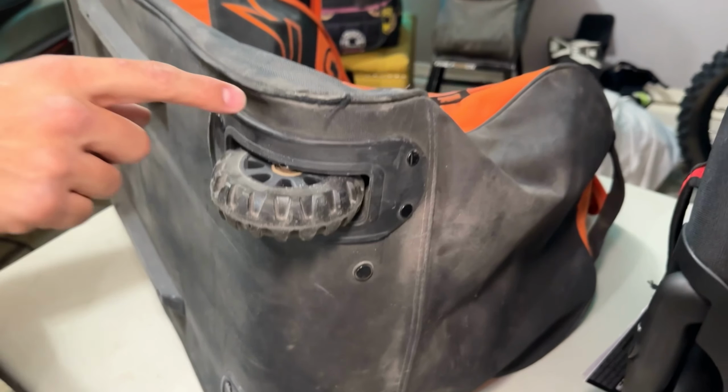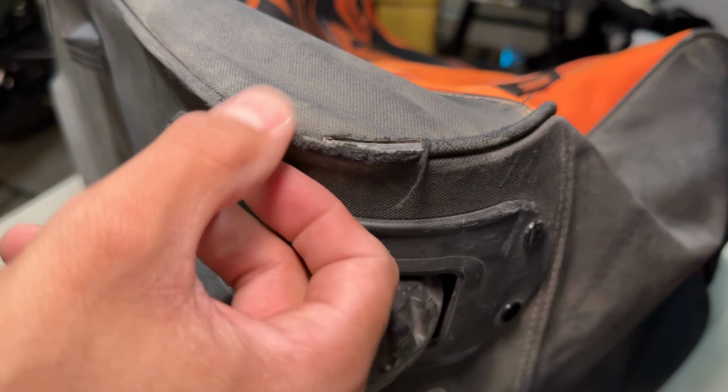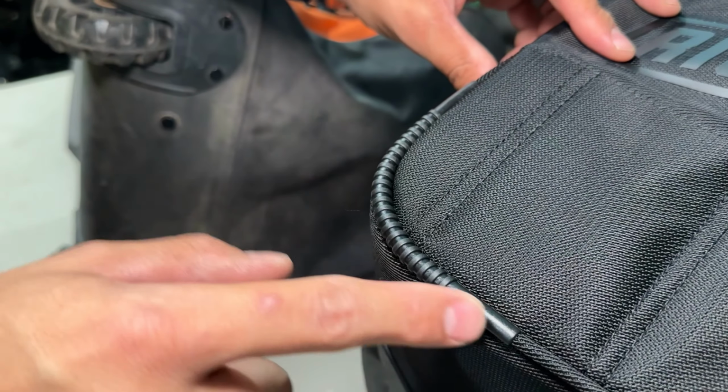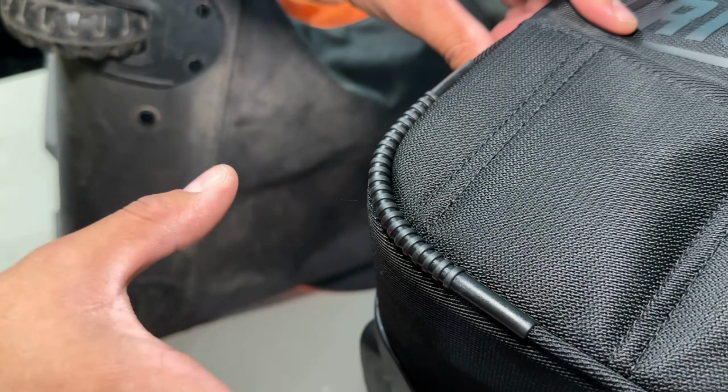But you'll notice one thing when you get up close. This bag has definitely seen some better days on the corner, and there's a little bit of fraying. On the T3 though, they've actually thought about that. All their corners are wrapped or lined with some sort of plastic liner that stops the bag from fraying.